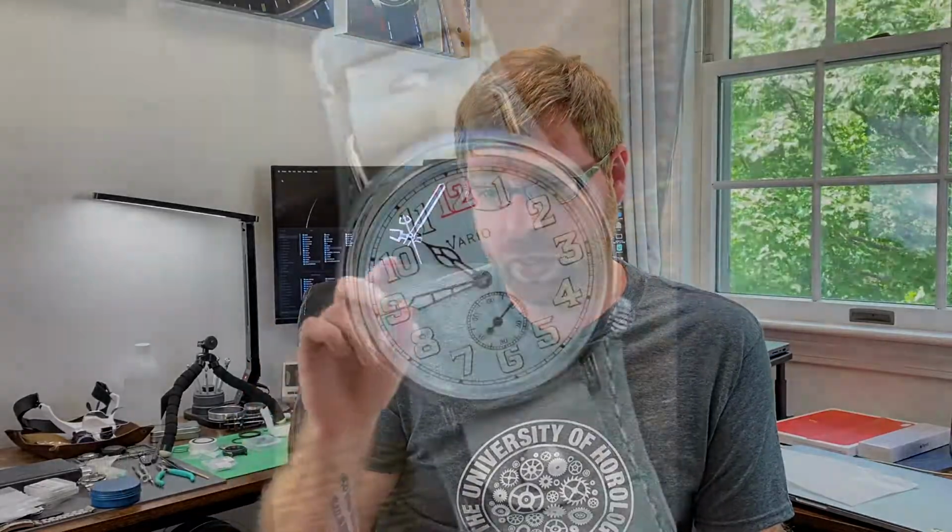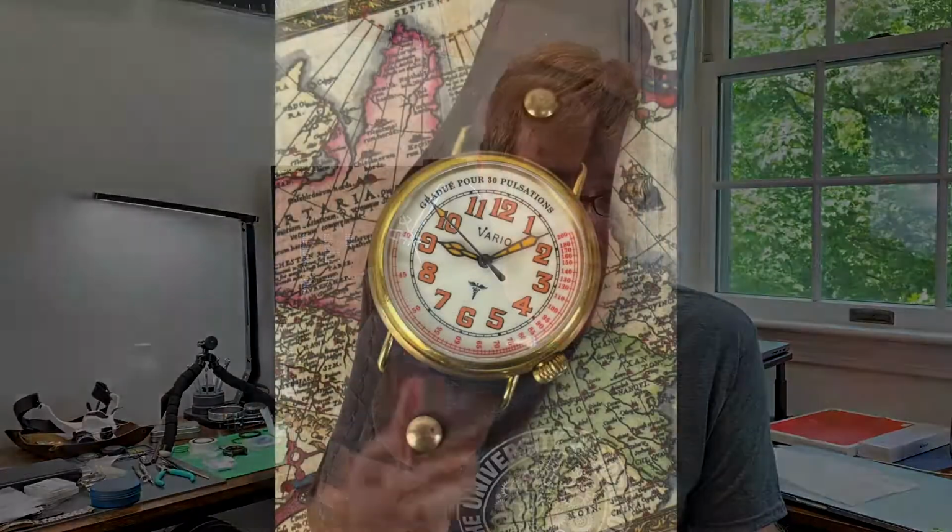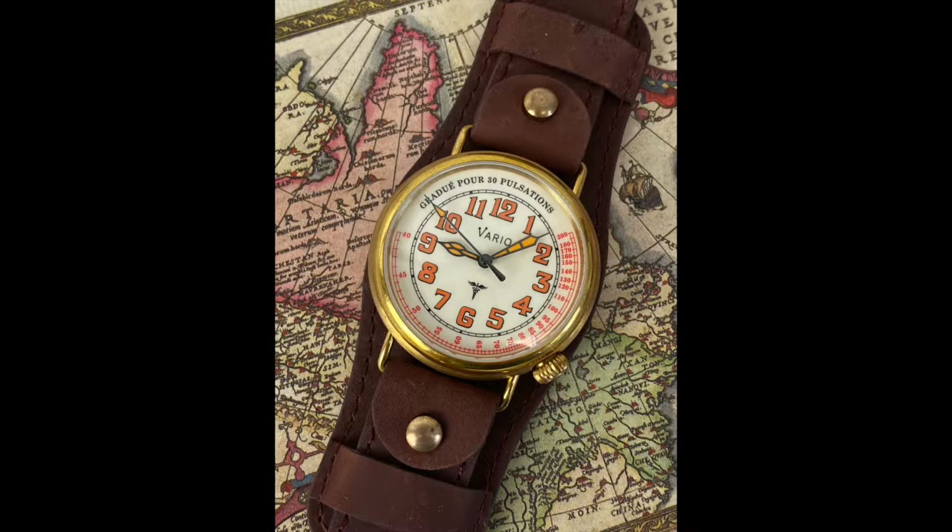The next one was a Vario Trench, the 1918 Trench. I had 2 of these. I have a 37 millimeter white dial, and then I have the 40 millimeter Medic. Really love them. I love that watch. Both of them. It's a great watch.